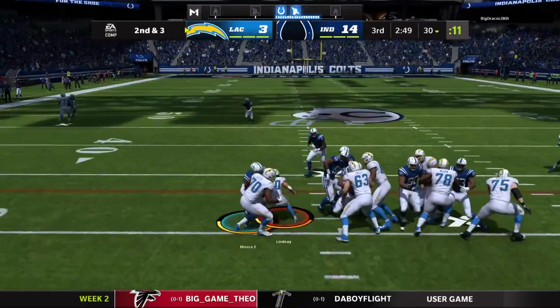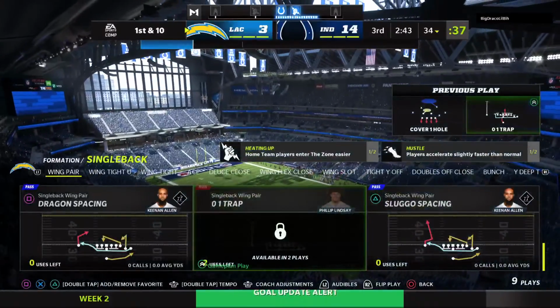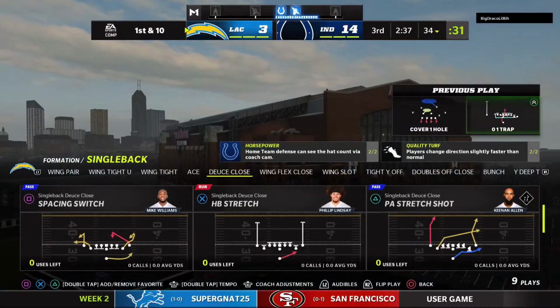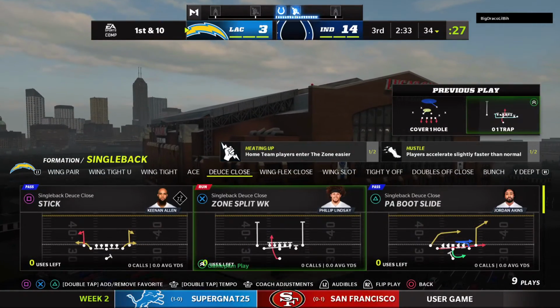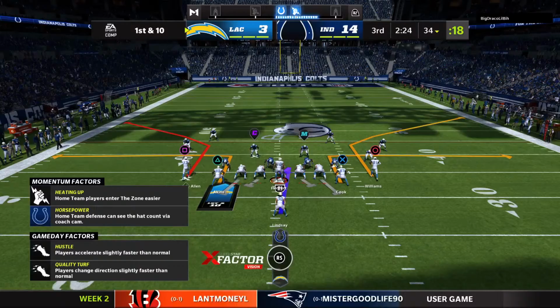On 2nd down now, it's Lindsey. And he'll get it up near the 35, right at the 34 here. A gain of 5, good enough for the 1st down. They were not fooling around at all, were they? 2nd and short, and they brought out the heavy package. Almost felt like the super heavy package against that defense, didn't it? Yeah, I don't think they expected that much beef up front, and it turned into an easy 1st down conversion.